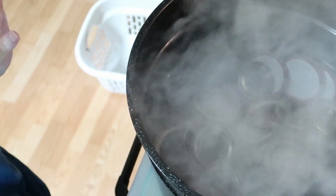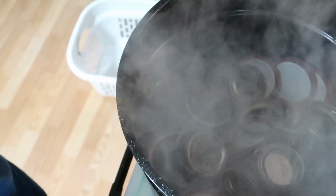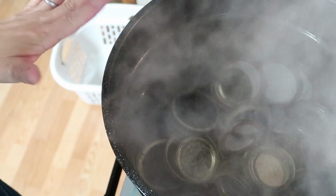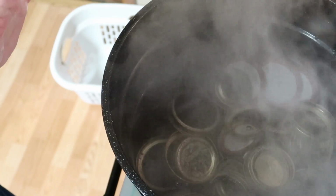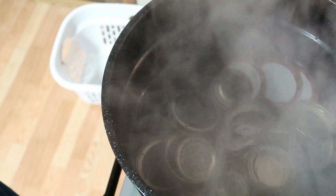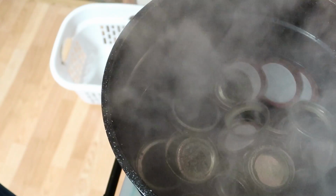Okay, and while I have the peaches going and I'm doing all that, I'm putting my rings and my lids in here to bring to a boil, and that will sanitize those and get them good and sterile so that I don't get any bacteria growing in my cans.